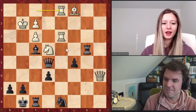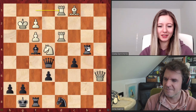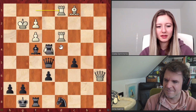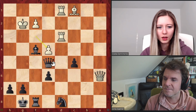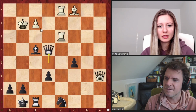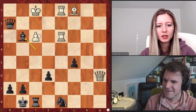And in tactics, we always look at three things: checks, captures, and threats. And exactly here, we do have a lot of captures to consider. So rook takes e4 is right. After this, you were looking at this check, but there is a better one. The reason is that the king escapes. It still looks good, but it's not as clear, I would say.